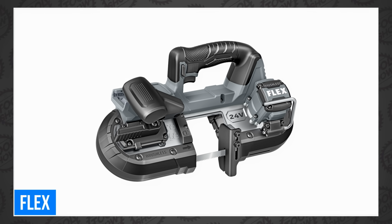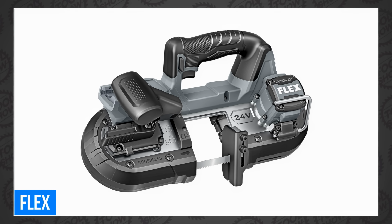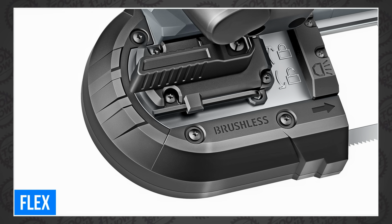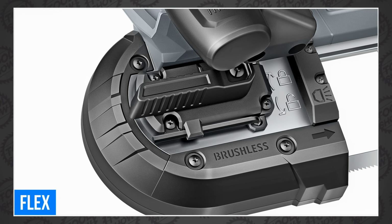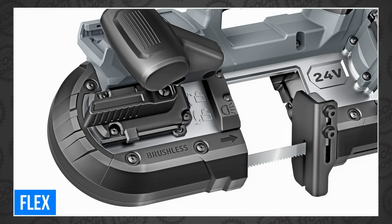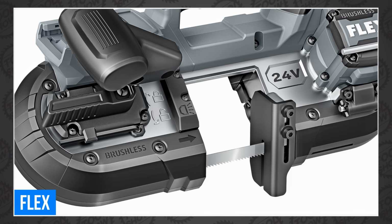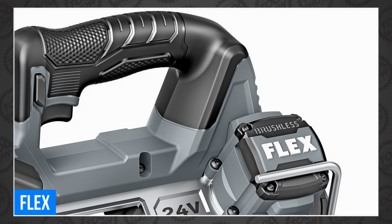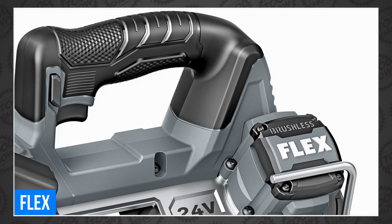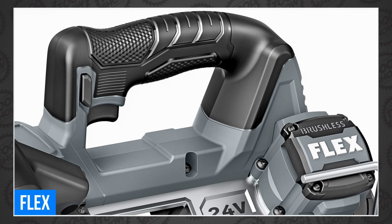Next we have another compact tool, this time the Flex FX2331 2.5-inch compact bandsaw. This little fella is 27% more compact and 43% lighter than the 5-inch bandsaw Flex announced last week. The smaller version is perfect for tight spaces or for those one-handed cuts from a ladder. OSHA enters the chat. It still has a powerful brushless motor, variable speed trigger, quick release tool-free blade cover, LED light, and a welcome rafter hook.